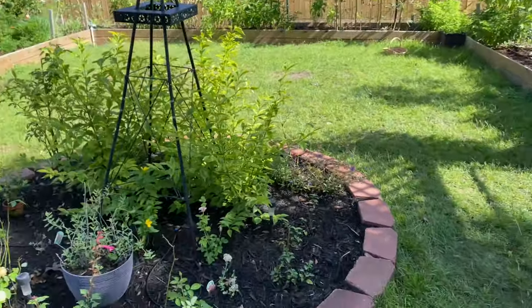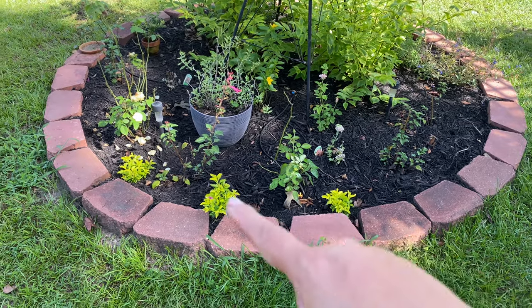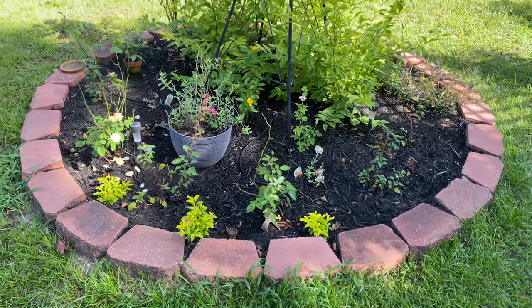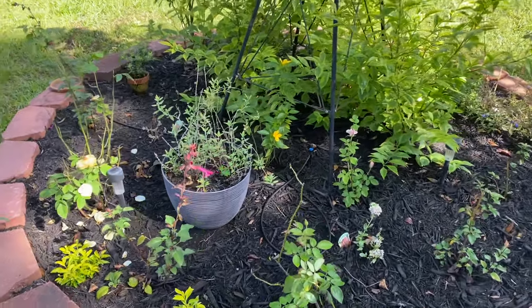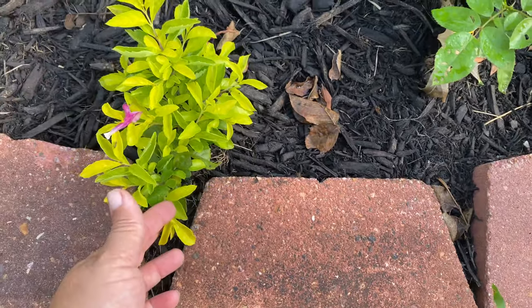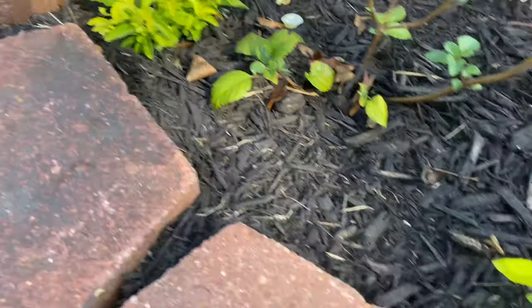Didn't happen. So I totally forgot to mention my Cuban gold Duranta. Yeah. Cuban gold. Not the golden hedge. These are cuttings that I took last year. They were just one little stem. One little stick. And look how they've fluffed out and they're like little shrubs, like they're supposed to be. Yeah. Completely glossed over those.